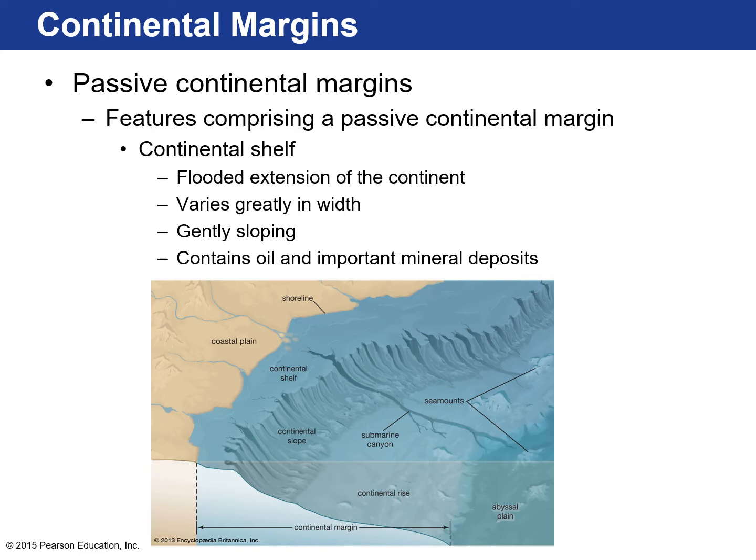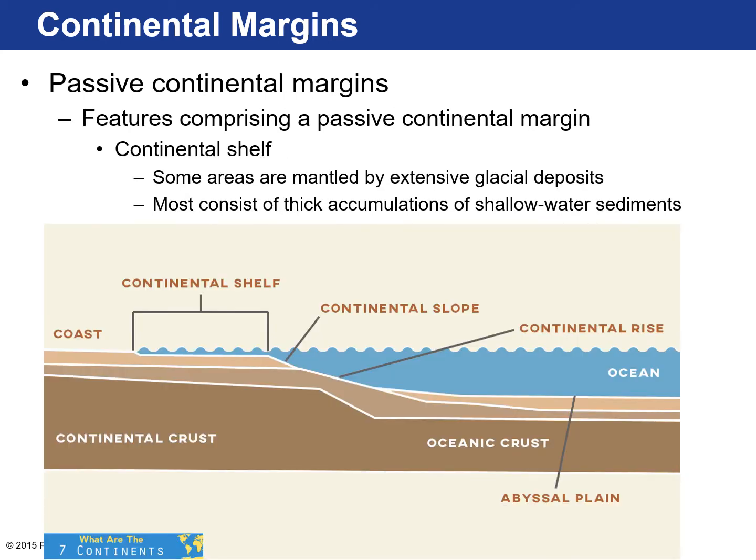And because there's a lot of sediment that's derived from continents that's deposited on the continental shelf, they contain a lot of oil and other important mineral deposits. Okay. Some areas are covered in glacial deposits. Earth has been much colder than it is today. We've had a lot of continental glaciers on land at lower sea level. So then a lot of glacial related deposits have been found on the continental shelf. Okay, so here's a to scale cross section of the continental shelf. So it looks fairly flat here, but it is dipping towards the deep ocean.